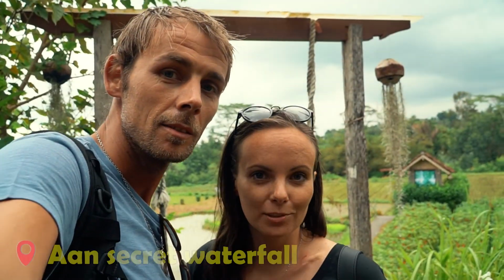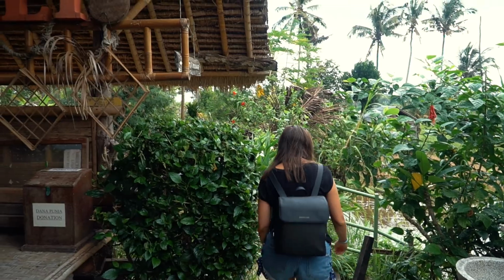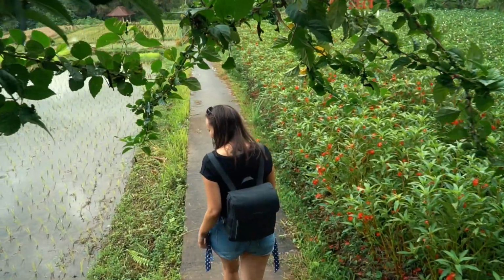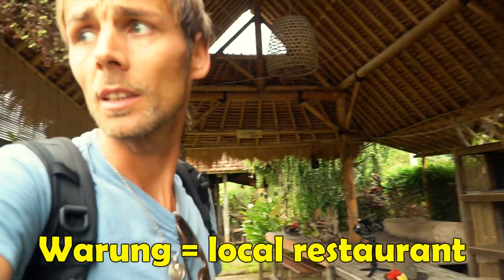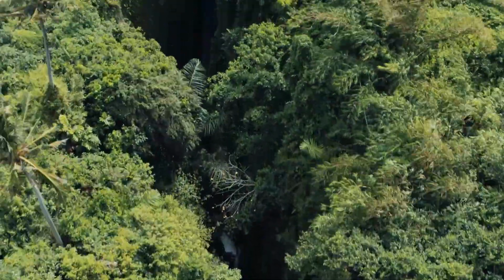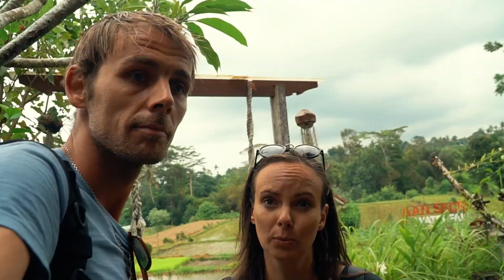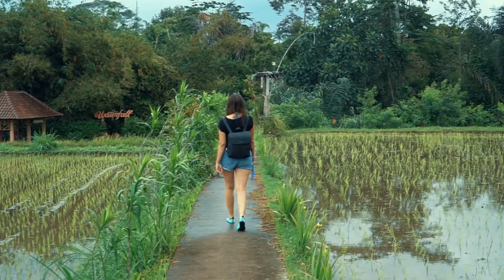So now we've made it to Aan Secret Waterfall. Aan is the name of the village, and this way down you will get to the waterfall. The entry is free, but donations are very well appreciated. There's also a little room here. At the moment it's closed because it's only 9 in the morning and it opens at 10. We still don't know what to expect, how difficult the walk or the hike will be. But let's see.